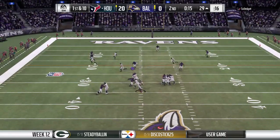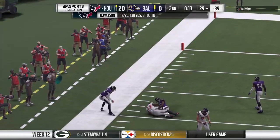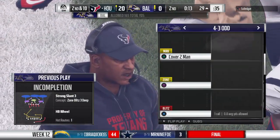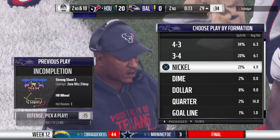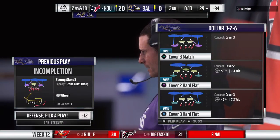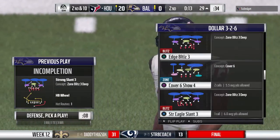Watson on first down. And that will be incomplete, with the clock down now to 13 seconds. The positioning here is key. As a defensive back, you're taught 99% of the time, make a play on the football. But in this case, making a play on the man made all the difference. That's what forced the incompletion.